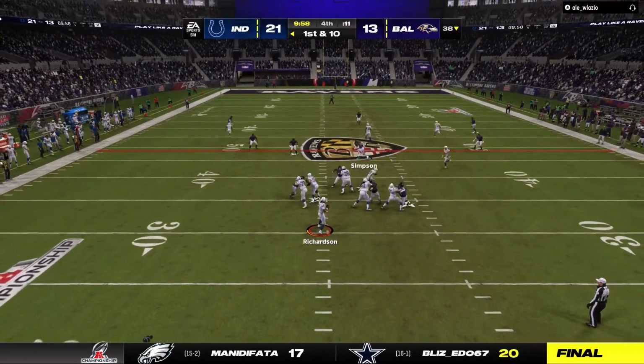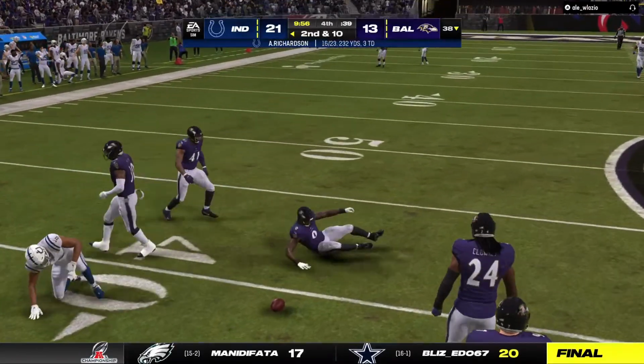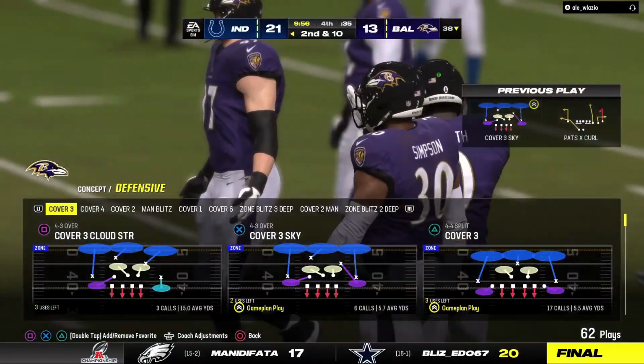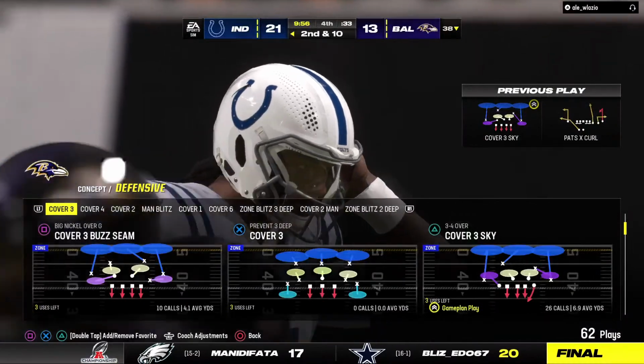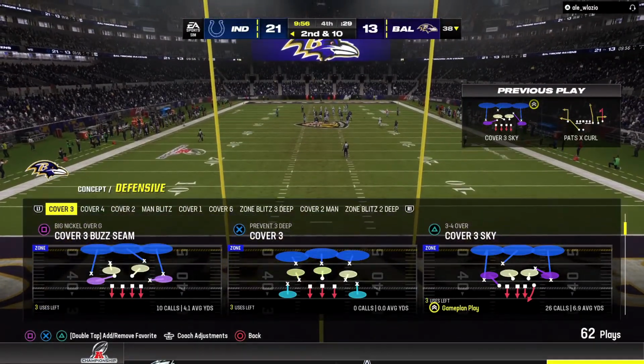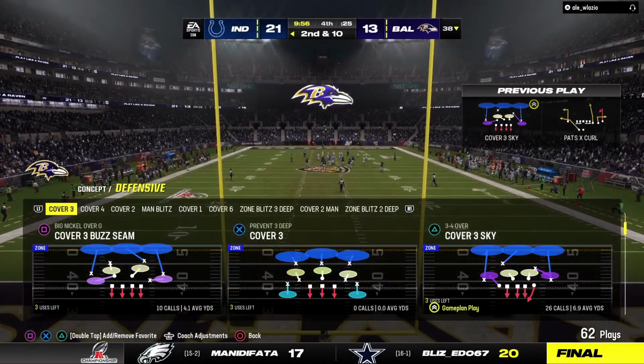Again, it's Richardson. And that one drops down, incomplete. Good coverage there, forced the ball free, and it's 2nd down. It's another zone defense. It looks like it's open for possibilities, but they did a nice job patrolling the middle of the field and forcing an incompletion.